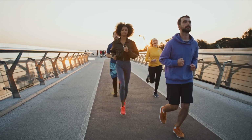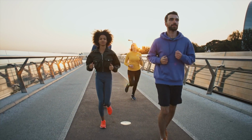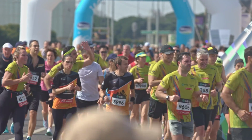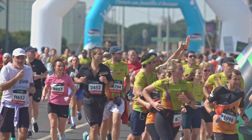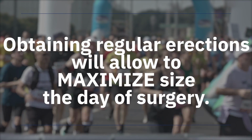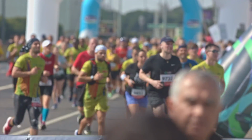To make sense out of this, the way I see it is the following. Imagine you are training for a marathon race. You cannot, or at least should not, go run a marathon without training. Well, now imagine the day of your surgery is race day for your penis. We need to train your penis for race day, and obtaining regular erections, be it with medications or a vacuum pump, will allow your penis to train in order to be successful the day of the race.